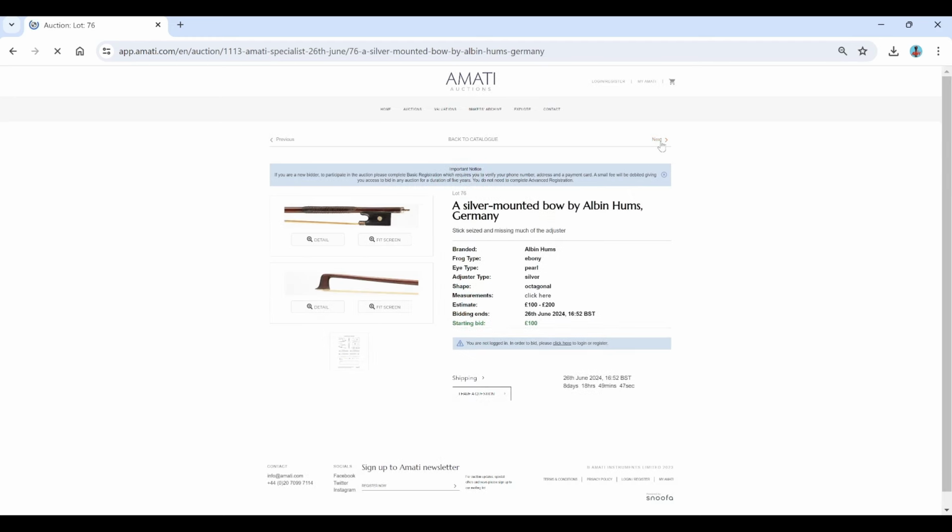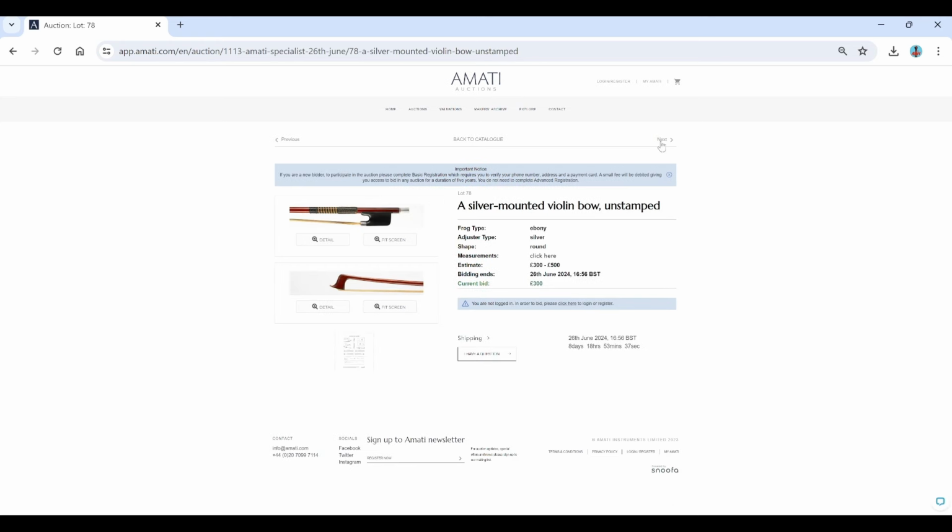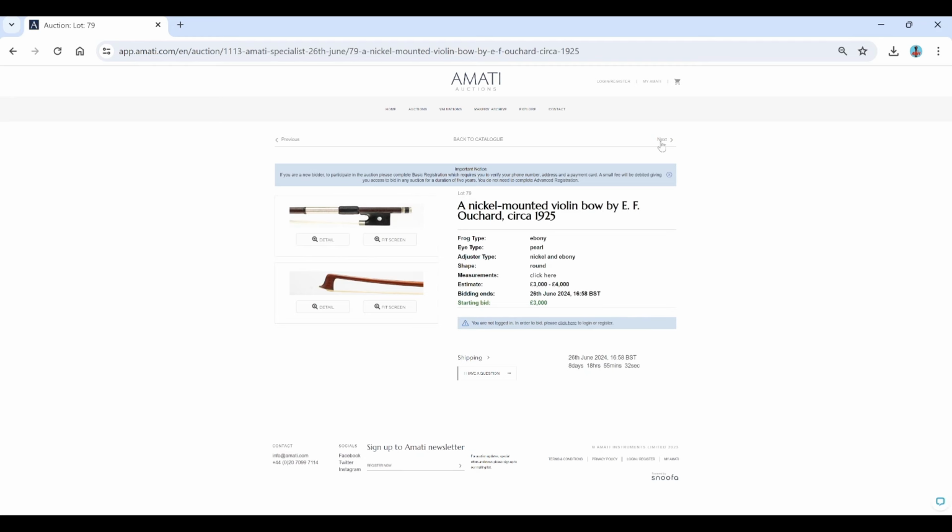I suspect there's quite a lot of bows in this auction. Silver mounted bow by Albin Hums. Silver mounted violin bow by C.H. Lamy Fée, Paris, circa 1920. Silver mounted violin bow, unstamped. Nickel mounted violin bow by E.F.